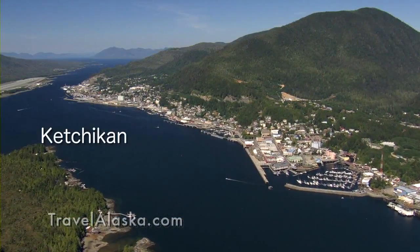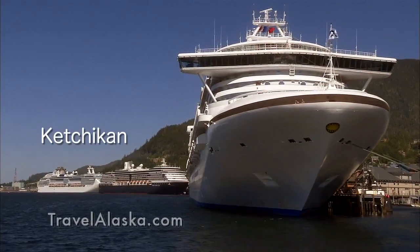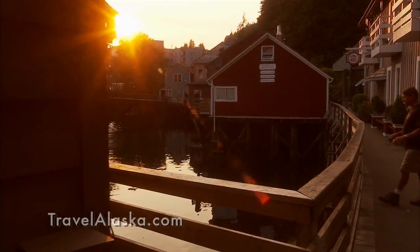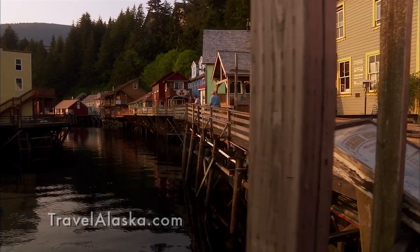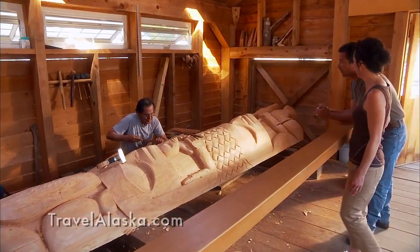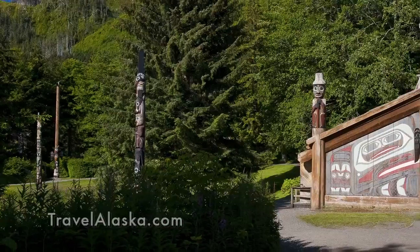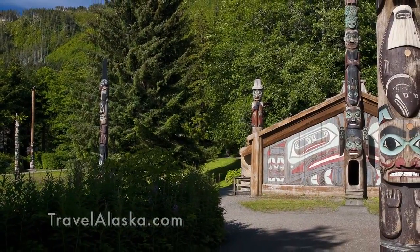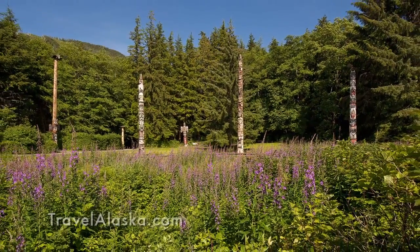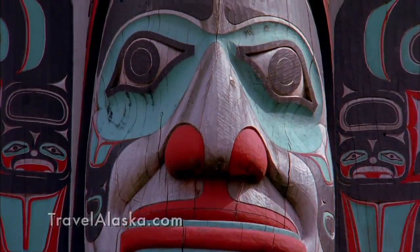Known as Alaska's first city, Ketchikan is often the first port of call for visitors headed north. Start by strolling the historic downtown area and famous Creek Street with its wooden boardwalks. Then get an introduction to the first Alaskans and the largest collection of totem poles in the world at places like Saxman Native Village, Totem Bight State Park, and the Totem Heritage Center.